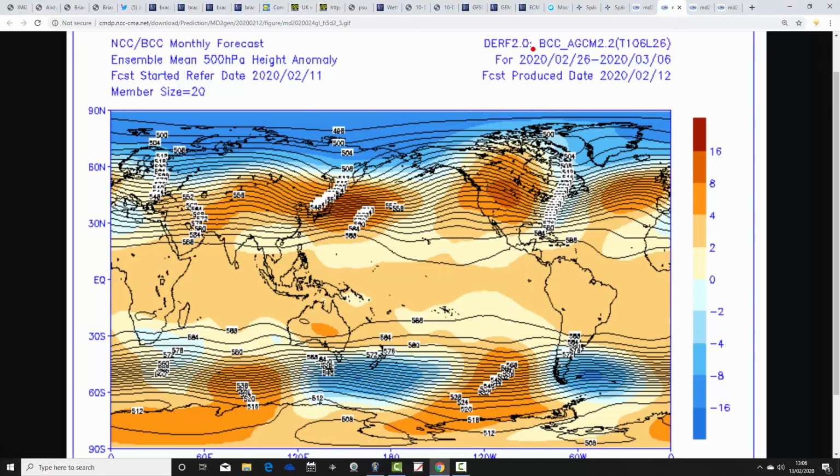This is the 26th of February to the 6th of March. Remember, it's a 10-day anomaly, though, so it doesn't rule out the chance of a couple of colder days within that 10-day period, if you see what I mean. But overall, the 10 days has above average heights sort of to our west, low pressure to our north. Jet stream doing something like that, maybe on the periphery of a cold snap. There could be a cold snap coming into Scandinavia in that sort of area.